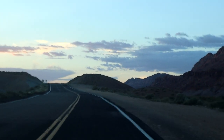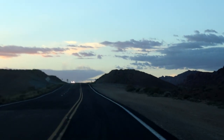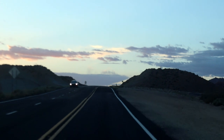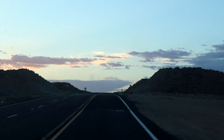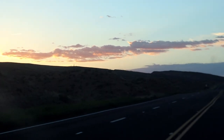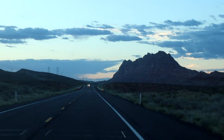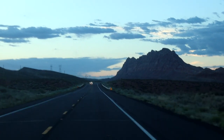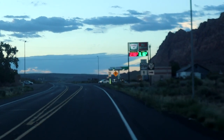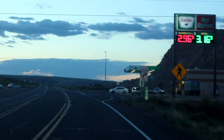We were discussing how beautiful this was, and too bad there's no BLM, but then we also realized it is on Indian reservation. So you would definitely have to have a permit if it's even allowed. 5,000 feet elevation. That sky is beautiful. My battery's almost dead, so I don't know how much more I'm gonna be able to record. Speed limit 45. This is Gap, Arizona, right by that pretty mountain.